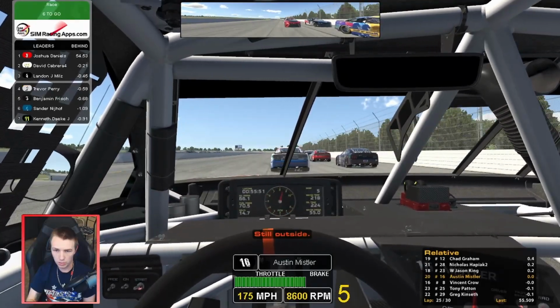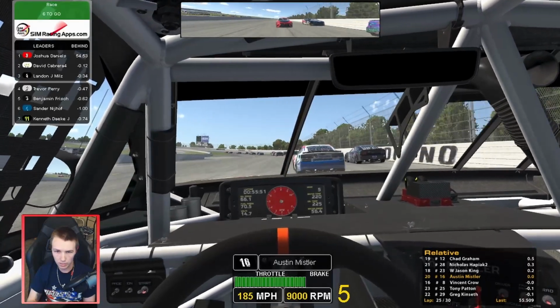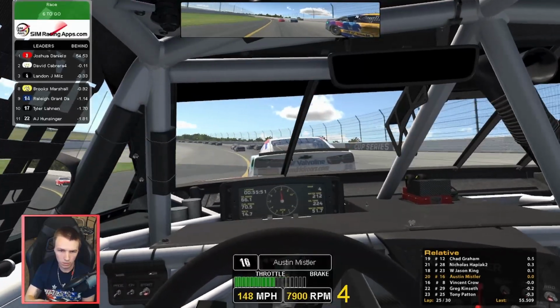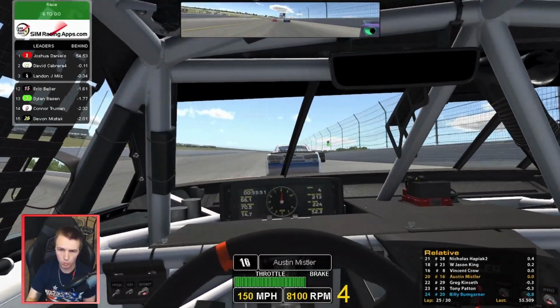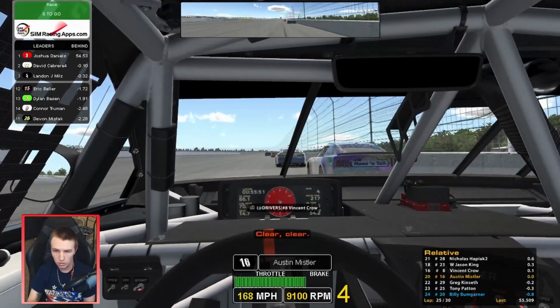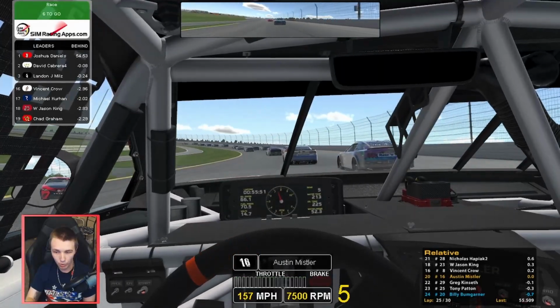Got room to come up some. I didn't know if we were going to be three wide if there was a guy on his outside, but it didn't end up happening. Still there. Try not to put him in the wall. Man, I was the butt of every freaking situation there for about 30 positions. We fell so far back.